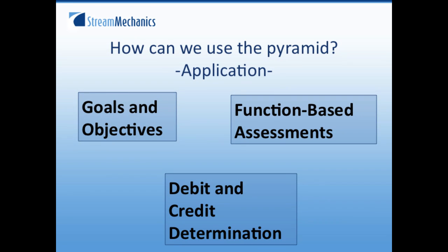All right, so how can we use this pyramid? Well, I'm going to go over two examples. I'm not going to get into debit and credit determination because it's associated with mitigation, and none of this work is mitigation related. So we'll talk about goals and objectives a little bit, and then about assessments.